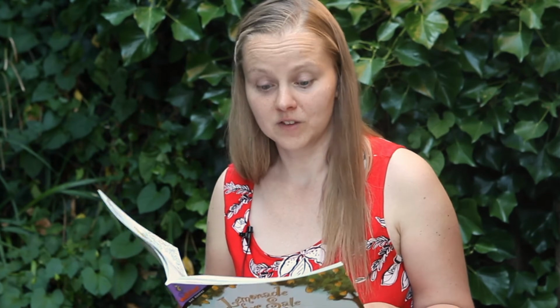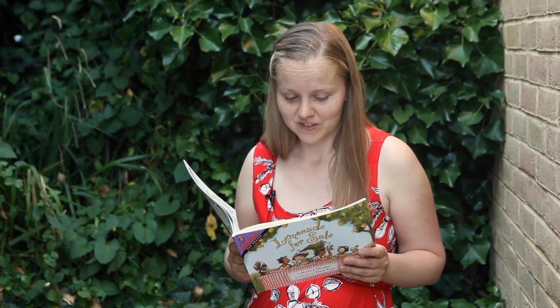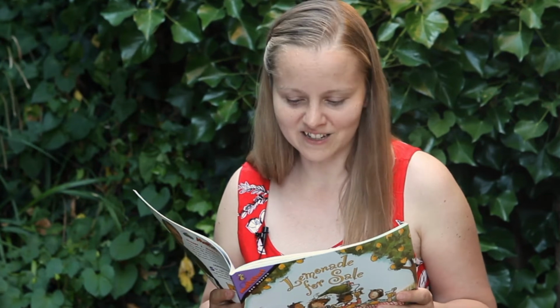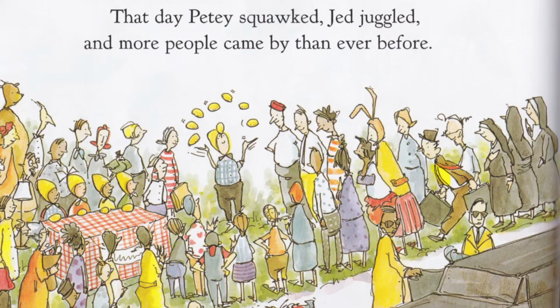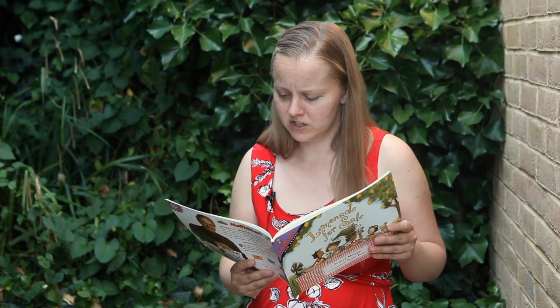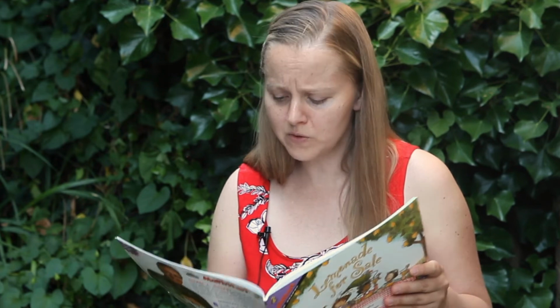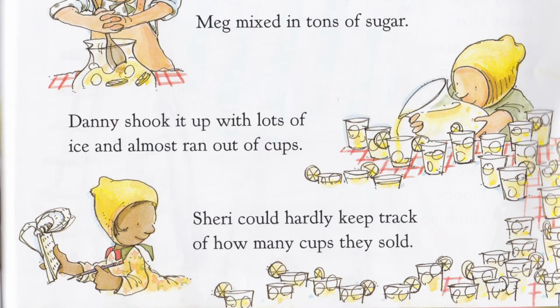On Friday, their last day of sales, Sherry arrived with Jed. Jed's going to juggle right next to our stand, Sherry said. That day, Patty squawked, Jed juggled, and more people came by than ever before. Matthew squeezed loads of lemons. Meg mixed in tons of sugar. Danny shook it up with lots of ice and almost ran out of cups. Sherry could hardly keep track of how many cups they sold.